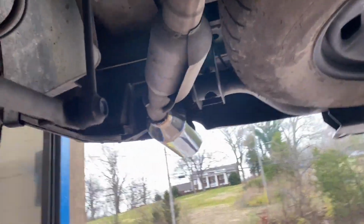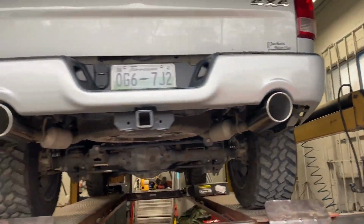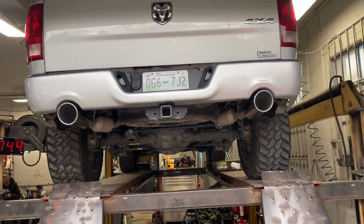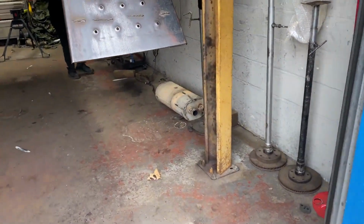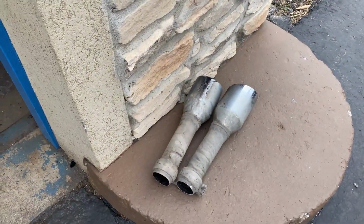And then we left the same tailpipe, still got the resonators on it on this side and this side. And then 5-inch massive tips there and there. It looks so much better with the 5-inch tips. And there's the old muffler right there, and there's the old tips.